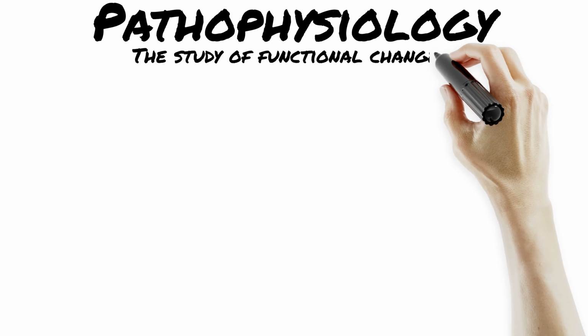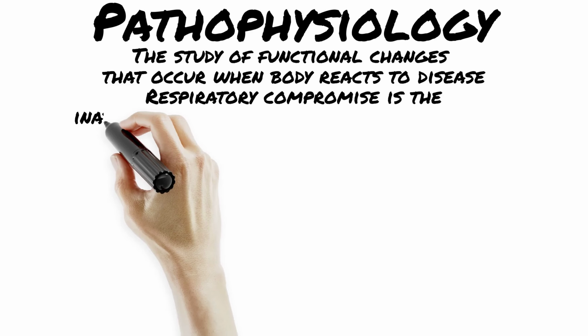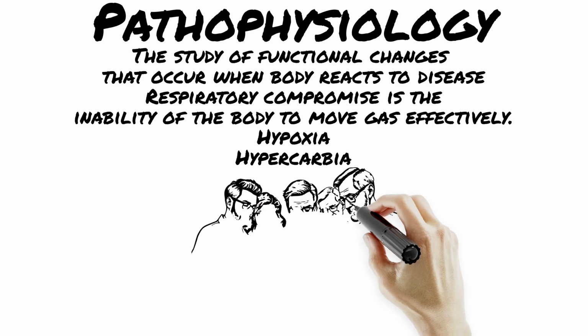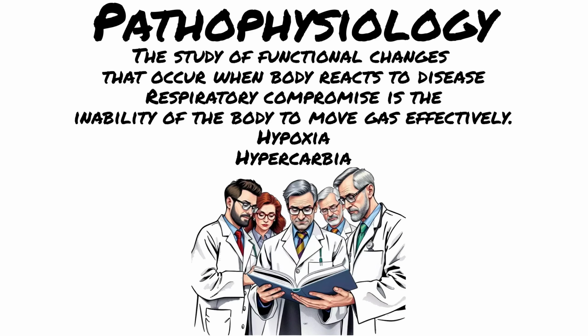Pathophysiology is the study of how normal body processes break down, causing illness or injury. For EMTs, it's the bridge between anatomy and patient care, helping you understand why a patient's body is failing, how diseases progress, and what immediate interventions can stop small problems from becoming life-threatening.